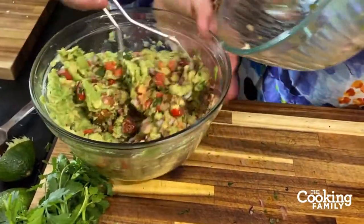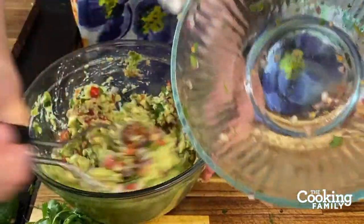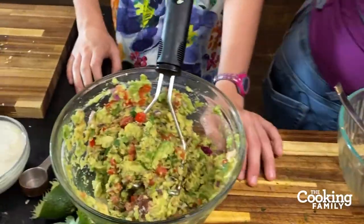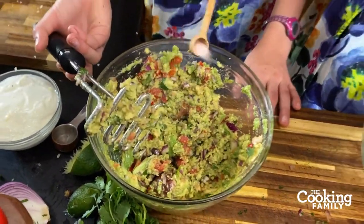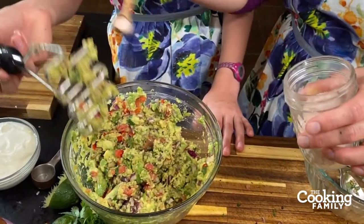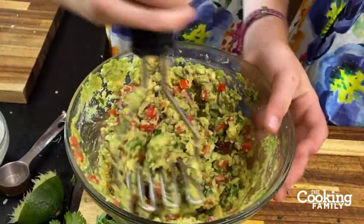Okay, and I think we did not yet put in the salt. So we're going to add just half a teaspoon of salt. We like to use the pink Himalayan salt. You can use whatever kind you want, but if you have really fine salt, then it'll be a little bit less than this. There you go. And doesn't that look so delicious?